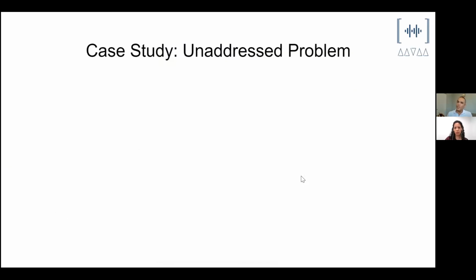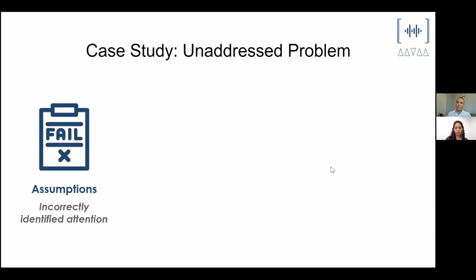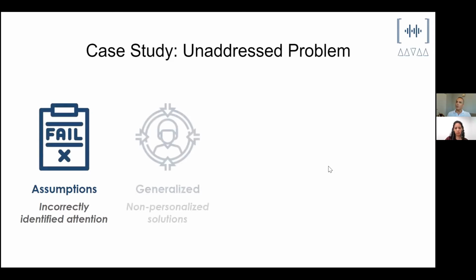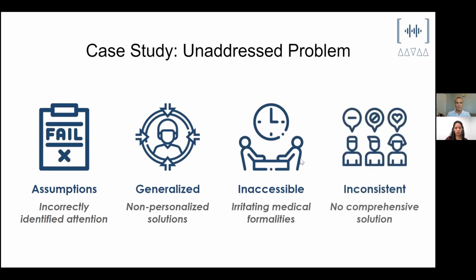So this solves a very important problem that existing devices and the industry are not fully addressing. The reason is that their solution is based on assumptions, some demographic information of the user, such as their age, lifestyle habits, and so on. And they require frequent meetings with the healthcare professional to adjust the settings of the devices.